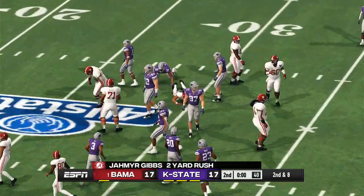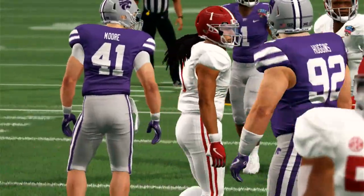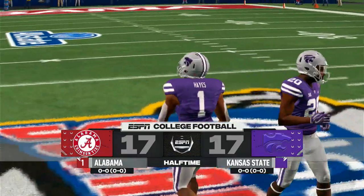And he makes it out to about the 27-yard line. So we've played 2 quarters. Good game here, 17-17.